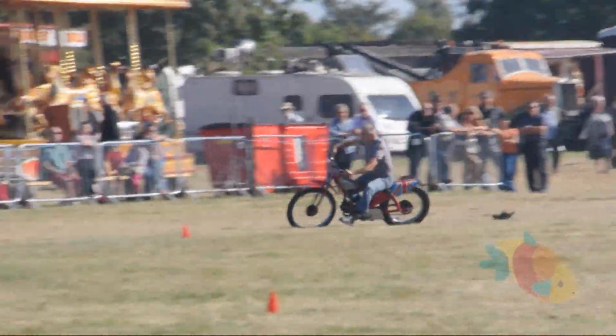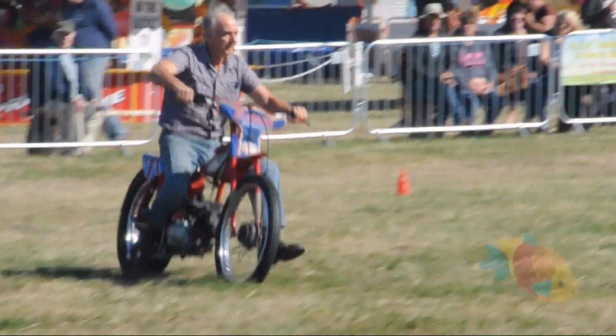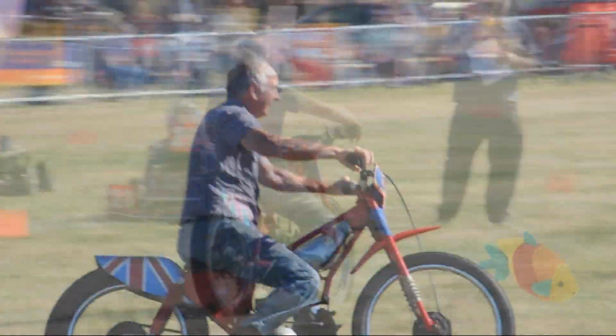1972 Honda engine in it. What they used to do many, many years ago. Oh, and his hat's fell off. Round of applause as he comes in. It's 40 years since Ray put on one of these machines. Well done, Ray.